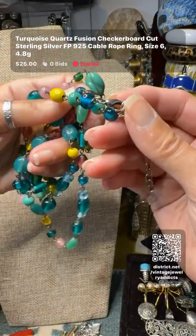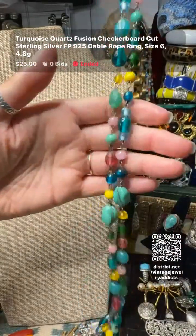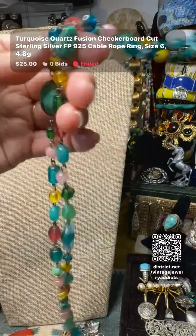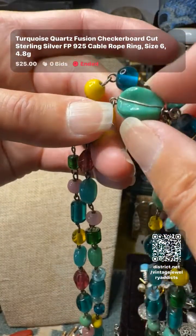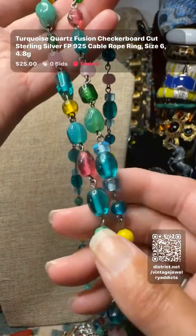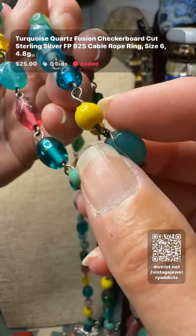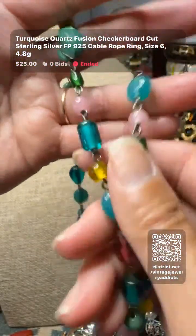lobster clasp, pretty pinks and blues and greens and some yellow. And these aren't glass. These are like ceramic, I think. This too. So it's a combination of mostly glass with a little bit of, oh no, maybe this is glass. Actually, I think this one is glass. Maybe it's all glass. Wait, let me just look at that one again.